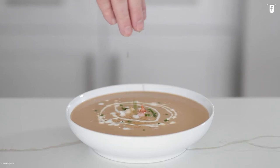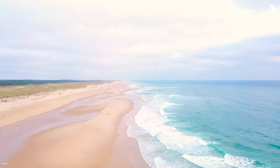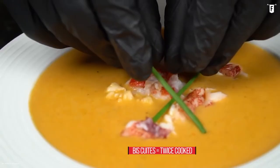Coming in last but not the least on our list is bisque, a very flavorful soup of French origin. This soup earned its name supposedly because it was derived from the name of its birthplace, the Bay of Biscay. However, some food historians suggest that bisque came from the words bis cuit, which means twice cooked.